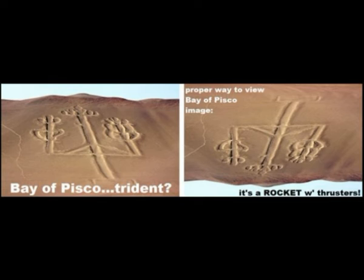It's not a trident or candelabra. Turn the image upside down and the image is a rocket with thrusters. That's the proper way to view it. The image is a rocket. Viewers can plainly see the nose cone, the fuselage, fins, rocket thrusters blasting away.